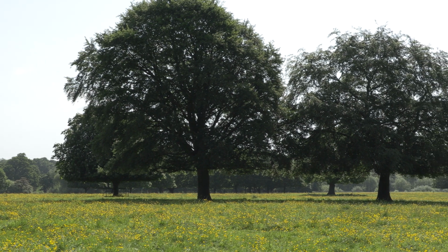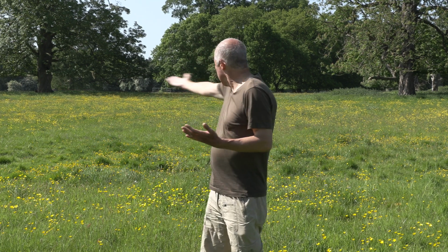So hopefully now you have a better idea of how to identify the wood-pasture and parkland HPI. You're really looking for an open parkland landscape with big, mature, veteran trees, normally of native species, and if you've got scrub, that's a bonus. If you're struggling with some of the trees to find out if they're native or not, you can always go to apps these days. They identify plants for you, find a friendly botanist, or you can always turn to a book.